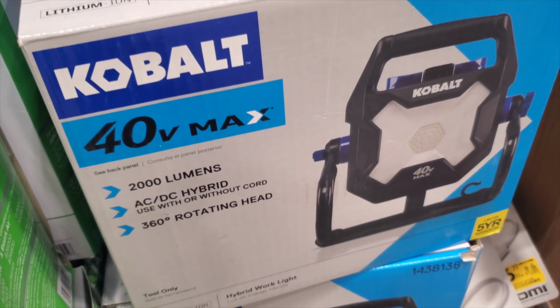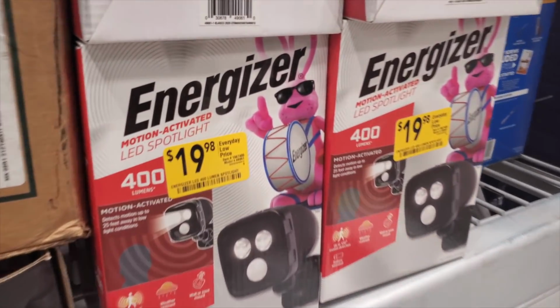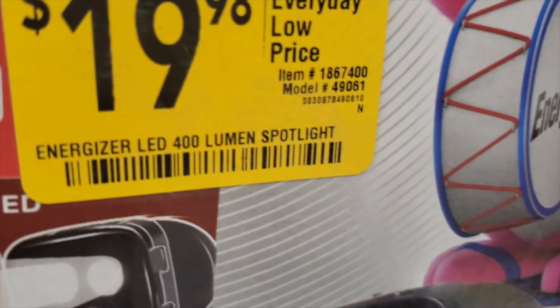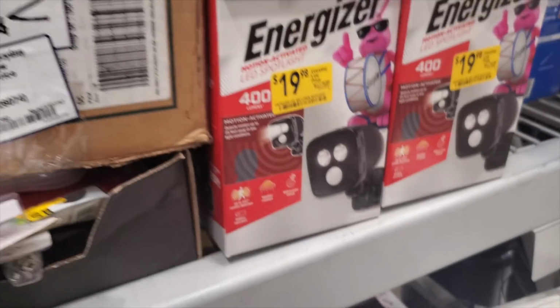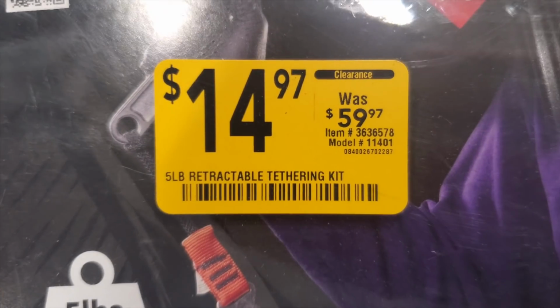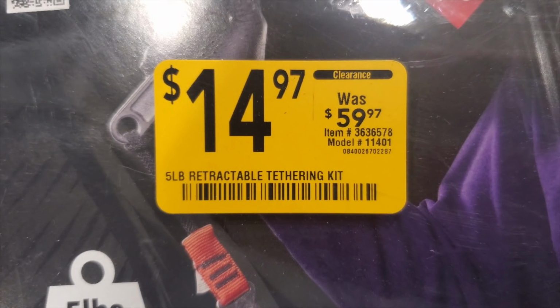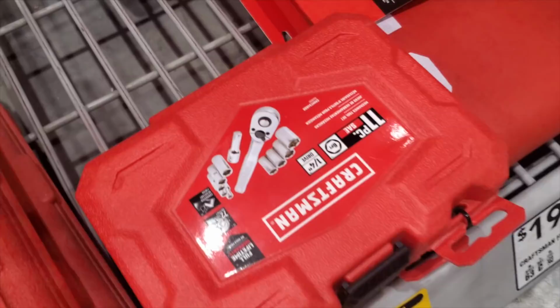I did forget to pick one of these up, and the store is like across town, so I missed out on that one. And I'm in that battery platform, so I did miss out on that one. So $19 for the Energizer, and then they got this retractable tether for the tools, the power tools, up to 5 pounds, $14.97, down from $59.